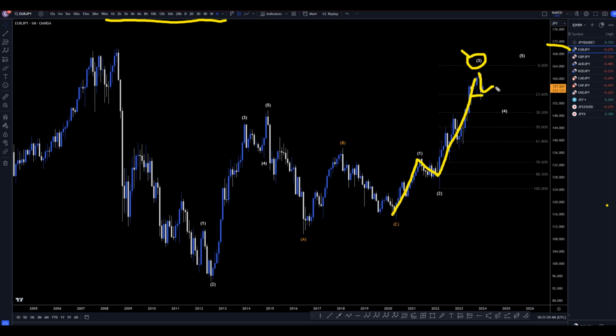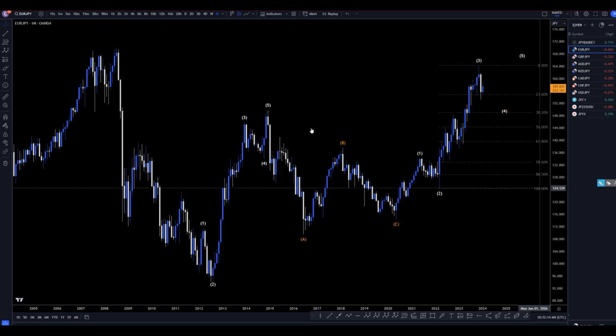wave 3. It does look like it should be making a wave 4 and eventually going back up for a wave 5. If it really is a wave 4, then with the time scale, it's probably going to be around the same time as it took for this wave 2 to play out. So that is definitely a long amount of time.